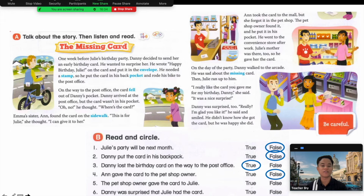Number 5, the pet shop owner gave the card to Julie. Was it to Julie? Not to Julie, but to whom? Julie's mom. They met at the convenience store. Okay, number 6, Danny was surprised that Julie had a card. Right. Like, I lost the card. How did you get it? It went straight to her without needing the stamp.